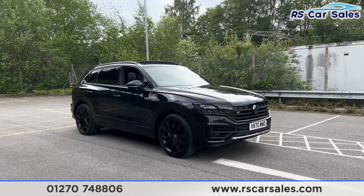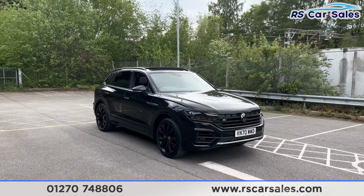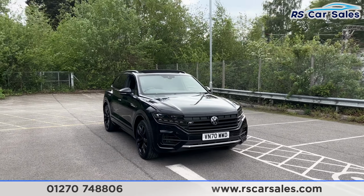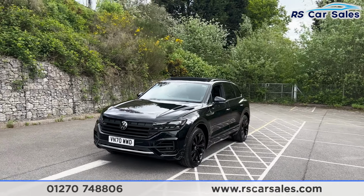Here we have a 70 plate VW Touareg V6 Black Edition. Now this vehicle comes with the 21 inch alloy wheels in gloss black. We also have the air suspension so the vehicle can raise or lower. We have the deep black exterior paintwork, the R-line badging on the front grille. We also have the LED daytime running headlights.